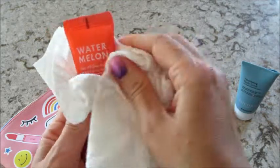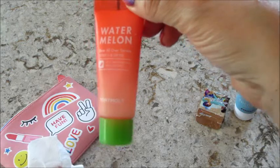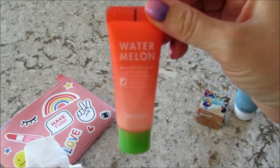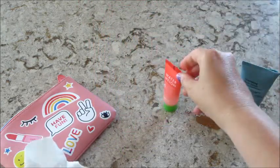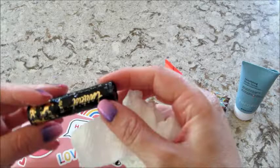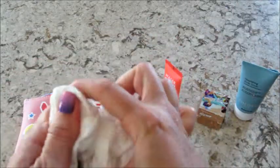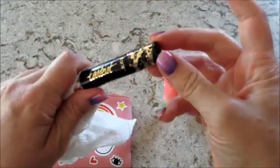Also have watermelon Dew All Over Serum. Ooh, by Tony Moly. That actually sounds cool. I have some watermelon face moisturizer and I love it, so excited that that's watermelon. Then we have Tarte mascara, so that should be fine because that's sealed. I'll just have to clean the outside really well.